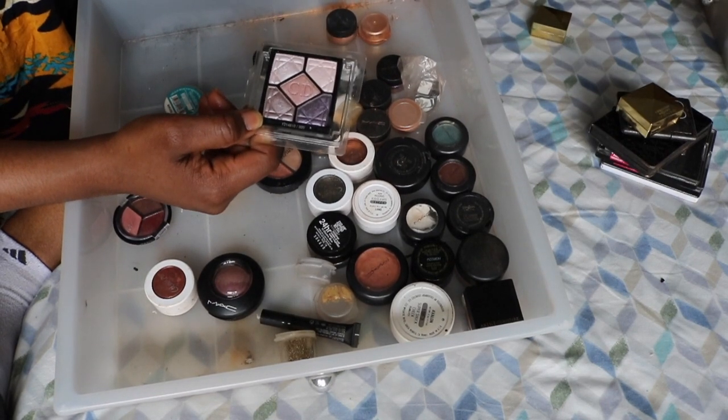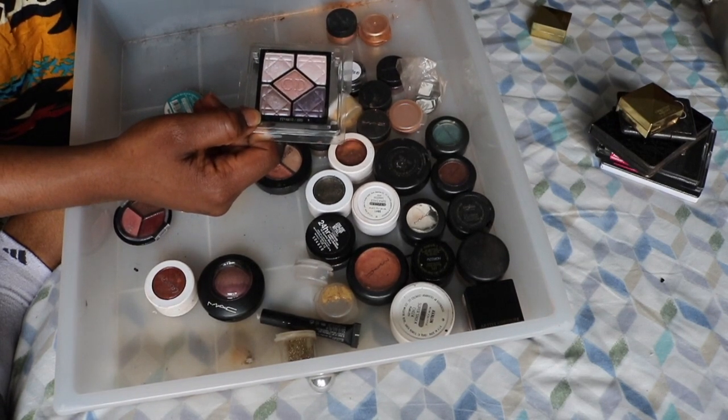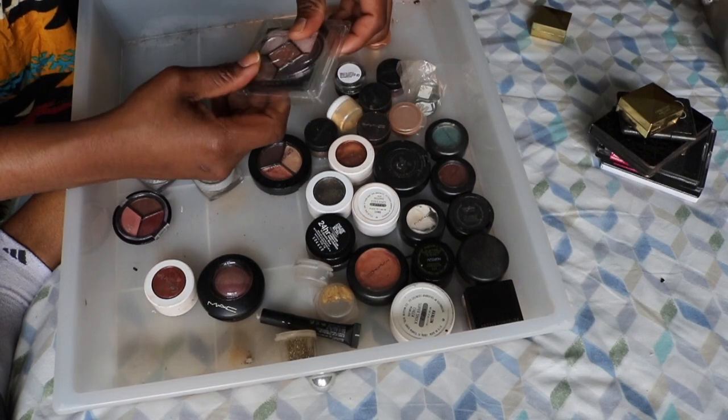Whenever I do my mom's makeup, I tend to use this palette on her because the formula of the eyeshadow is so smooth that it glides over mature eyelids so much easier, and it's just perfect. So I'm still going to hold on to it.